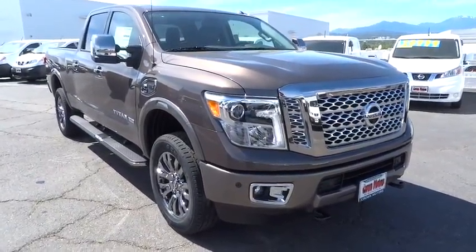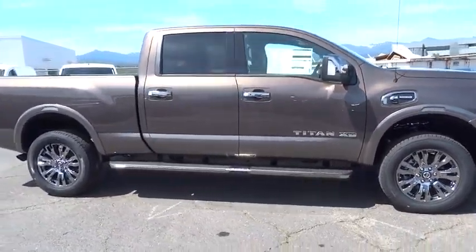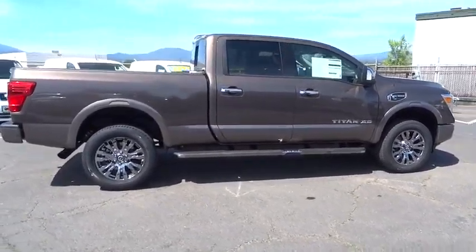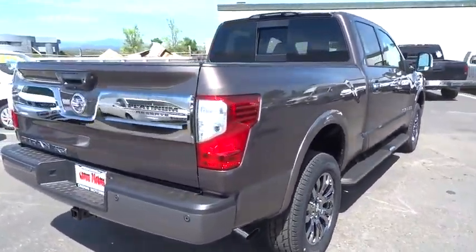2016 Titan. The Titan houses the endurance V8 engine, the largest standard truck engine in its class. But the benefits don't stop there. The massive interior cabin boasts a fold-up rear bench seat and a flat loading floor. When it comes to power and comfort, the Titan can't be beat.